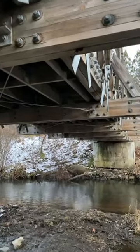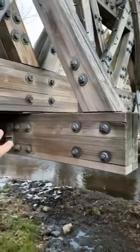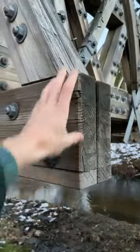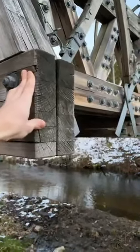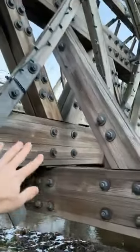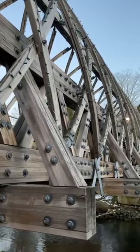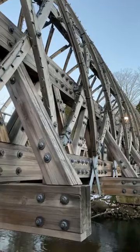Now, all of these glue lam beams is what you would call them. These are constructed of wooden pieces that are glued together to enhance the strength. So if we look at this, this is not just one piece of wood, but is instead pieces glued together. Then there are other sections that are glued together to enhance the strength. And so it ends up being a much stronger bridge because it is not only straight wooden beams, but glued together wooden beams as well.